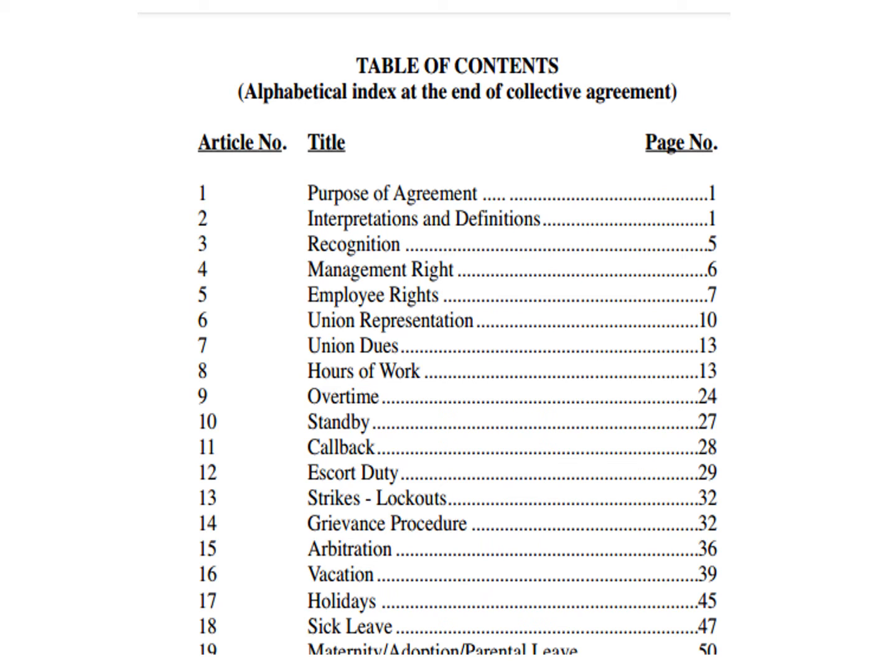Now take a moment to skim through the article titles. Do you see any familiar to you? Are there any articles of interest? Take a moment before moving to the next slide to turn to any that catch your attention.